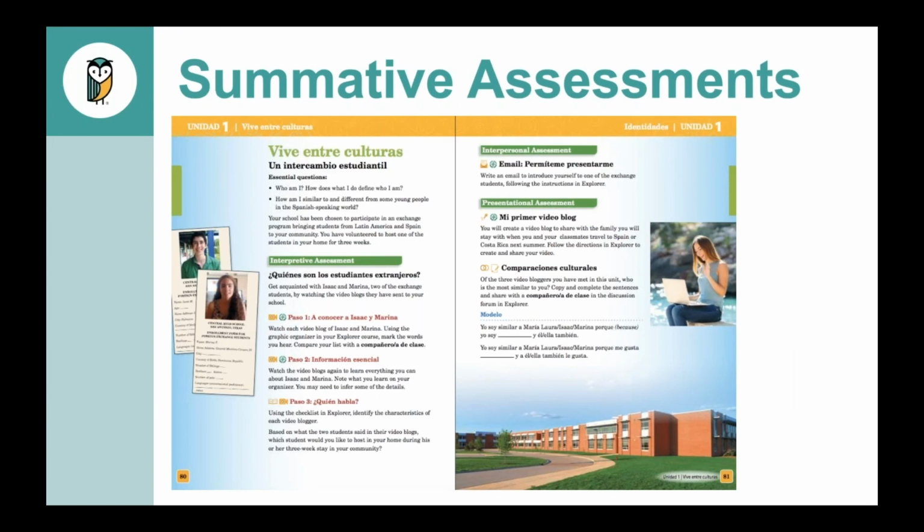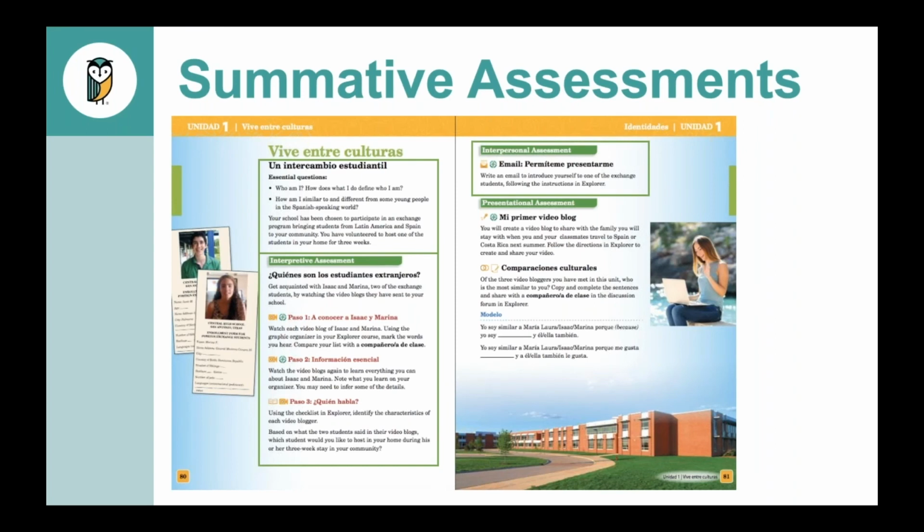The assessments in Entre Culturas and Entre Cultura, as well as Triángulo Apreciado, are performance-based. They focus on what learners can do in the language using authentic tasks and resources as a springboard for demonstrating performance in the three modes of communication: the interpretive, the interpersonal, and the presentational. Vive Entre Culturas, the summative assessment in Entre Culturas, is an integrated performance assessment, with each of these three modes working together to complete an authentic task.